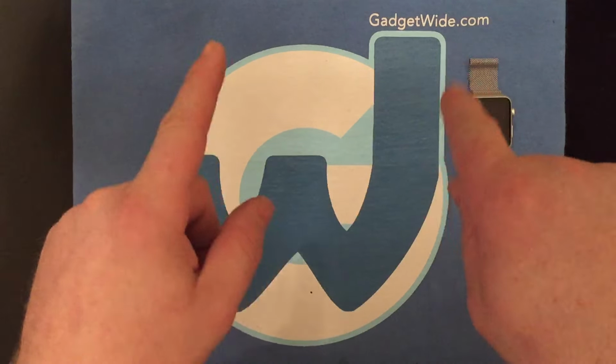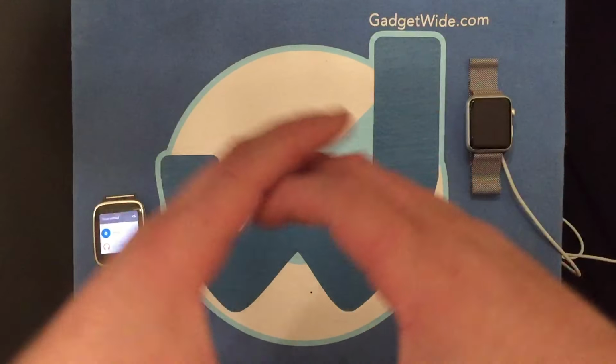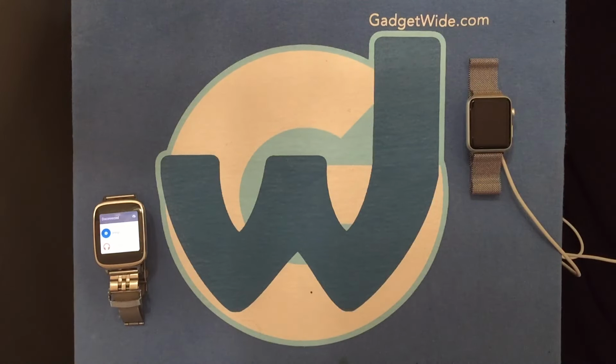I also have the LG video coming. LG sent me a watch. LG sent me a new phone that they're releasing in about a week. I'm going to do that review right now, and I'll have that for you guys as well.